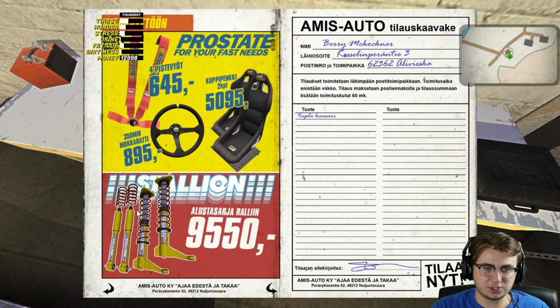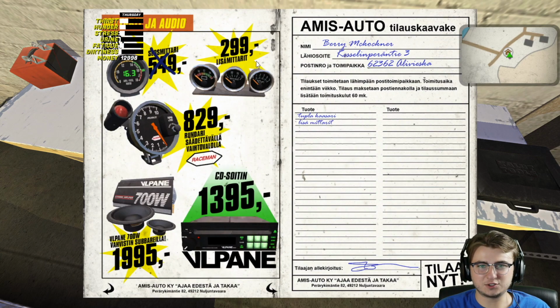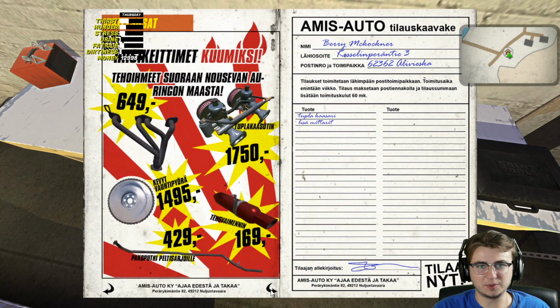Is that rally suspension? That would honestly be pretty nice, but that is very, very expensive. If we bought that right now, dude, I don't think we'd have any money left over to do anything else. I for sure want that triple gauge because that's just way too cool. We can't pass that up.